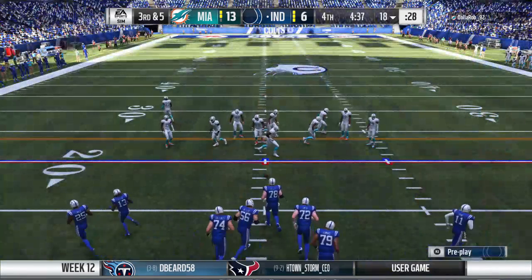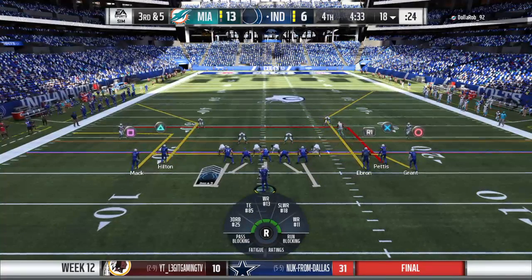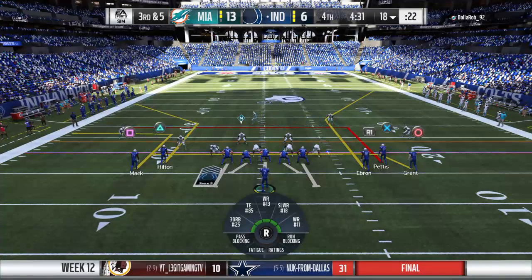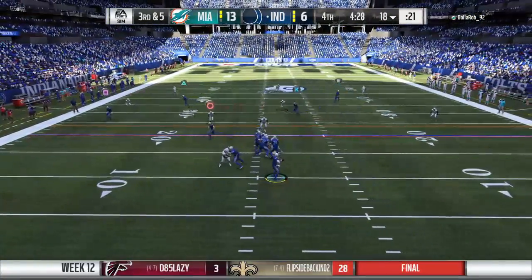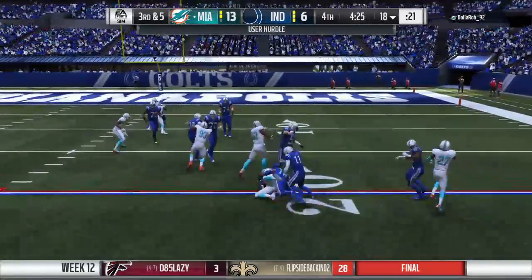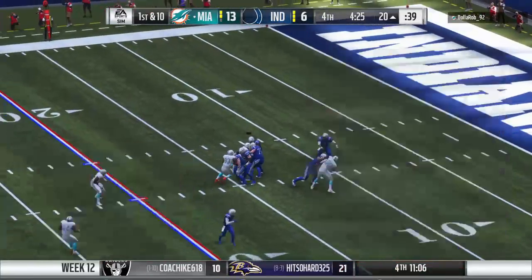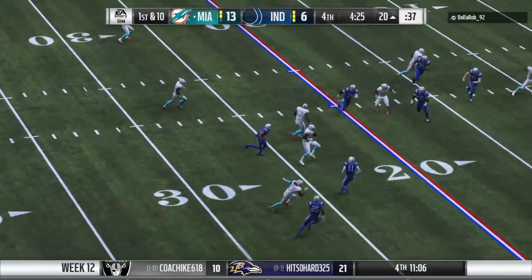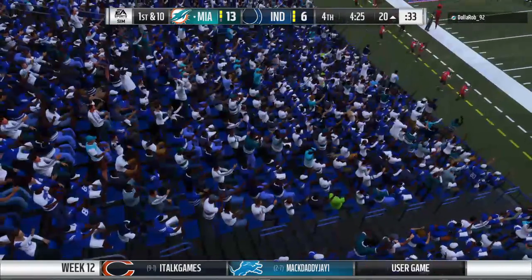The Colts on 3rd down, lacking much success, just 2 for 7 to this point. This will be 3rd and 5. From the gun, here's Brissett. And my goodness, another interception. Picked off at the 24. So they've got the football, and they'll start right on the edge of the red zone at the 20-yard line.